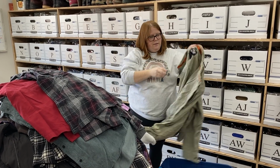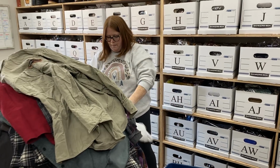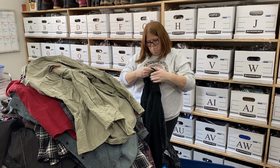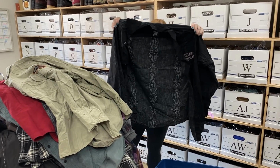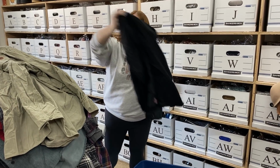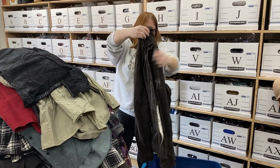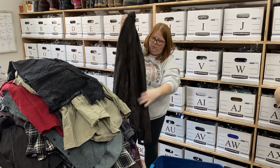Another corduroy button down 3X. Just a large. It has like flames or something. Skulls. Lots of skulls. This one is corduroy. 3X. A couple details.